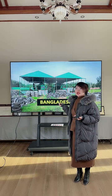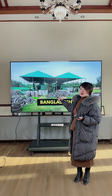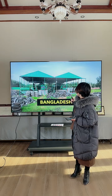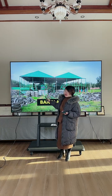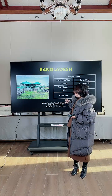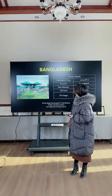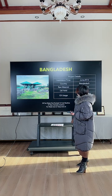And this one is our Bangladesh plant. We can see there are many waste tires already cut in their factory, because they want to recycle the waste tires. And we can see the foundation is above the ground. Also a simple roof in the Bangladesh plant, right? And the installation time is 2016. Okay. And the raw material is waste tire, and the oil yield is over 48%.